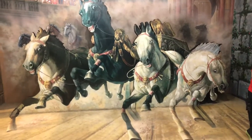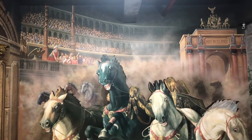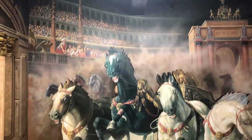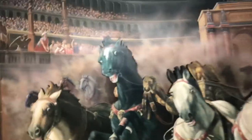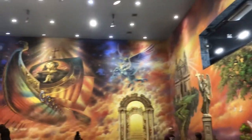One thing though, it's cold in here. It was so hot outside and now it's cold, so I feel like frigid. Not a fan of the cold. Oh, but this looks cool right here. It's like the Colosseum. Roman Colosseum, kinda. Oh my gosh. Ho ho ho ho.